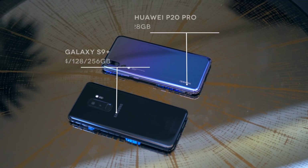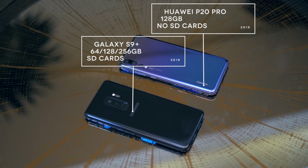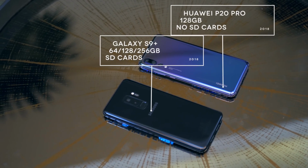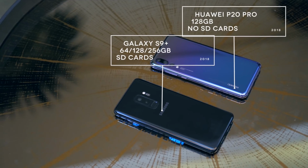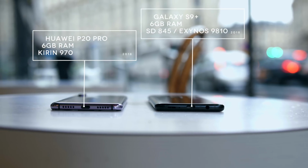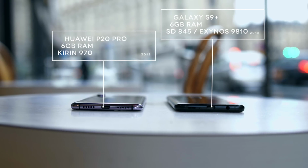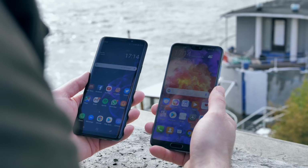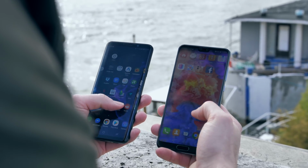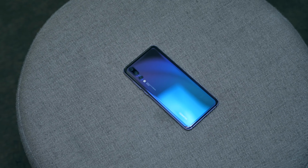The Huawei P20 Pro comes with 128 gigs of storage by default, but no SD card, whereas the S9 Plus comes with 64, 128 and 256 gig options, all with SD card compatibility. Both phones come with a generous 6 gigs of RAM, but the S9 is also more powerful, but only for non-AI tasks. You see, with the Kirin 970 chip in the P20, Huawei is pushing the Neural Processing Unit, which is a dedicated chip capable of handling AI tasks.